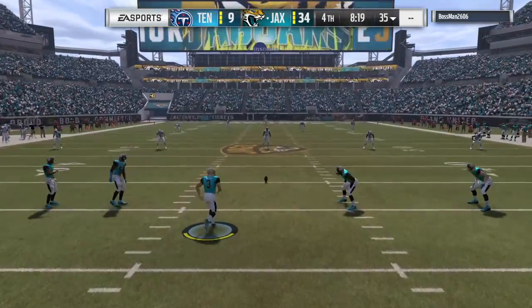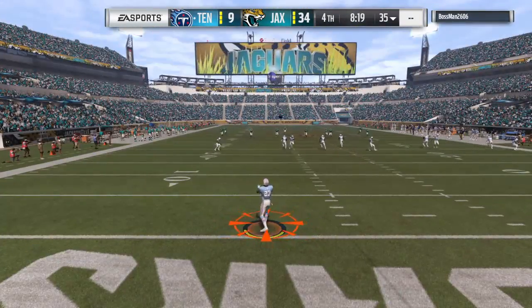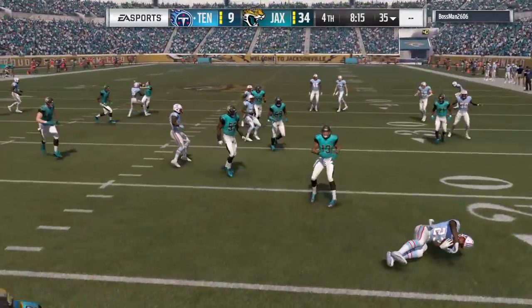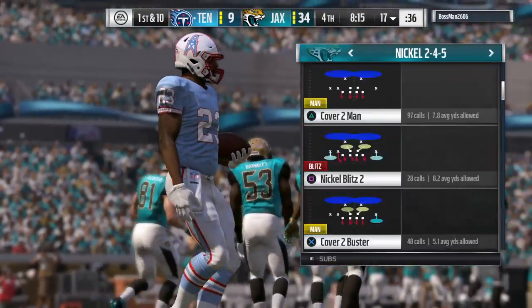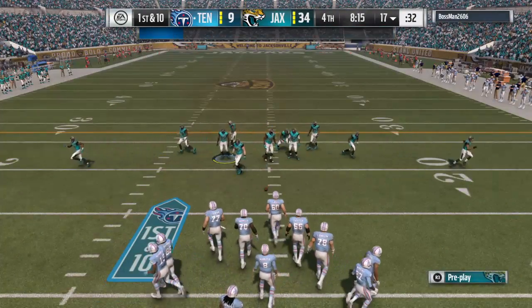Here's the Jaguar kick team now as they run up and send this one away. This will be taken in at the 1. And he will be brought down here at about the 17-yard line. And here comes Tennessee as they get set to take the field. And they're going to need another score. Got one last time, but still down here.